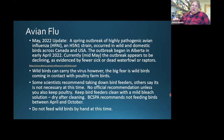In British Columbia, there's a little bit of fear because it was in one of the poultry farms in the Fraser Valley. So BC has taken the stand of recommending not to feed birds between April and October. No other province in Canada is recommending this. So they're saying we don't have to take our bird feeders down, but at the same time, if you want to be extra cautious, birds don't really need to be fed during the summertime to survive. It's just nice for us to see the birds in our yards, right? We like to see the finches and whatever.